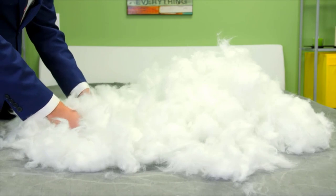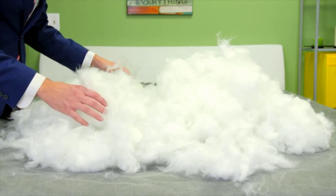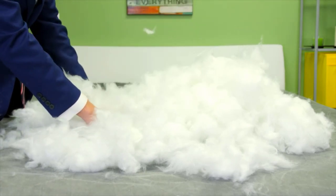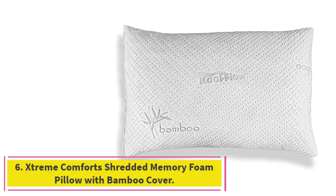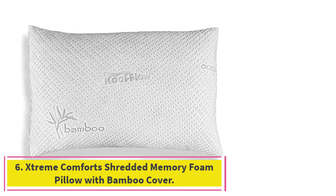While this pillow is comfortable to sleep with in all positions, there are better options in the market for those who sleep on their sides and back for a similar price. The stuffing also slides inside the pillow, so you might need to flip and fluff it again from time to time. At number 6. Xtreme Comfort's Shredded Memory Foam Pillow with Bamboo Cover.